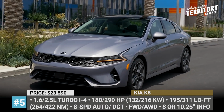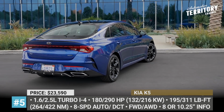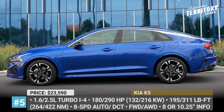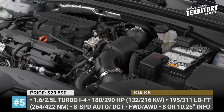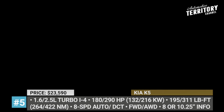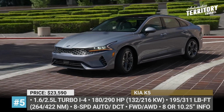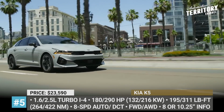Kia K5. Dropping the previously used Optima name, this new generation Kia sedan will now be known globally as the K5. The model sits on the jointly developed Hyundai Kia N3 platform, but gets the brand's unique styling, featuring a revised tiger nose grille, mesmerizing DRLs, and Audi-like rear light that spans across the whole width.